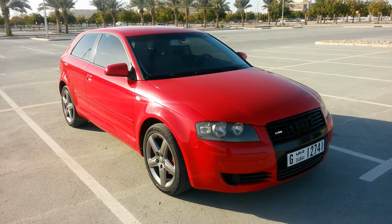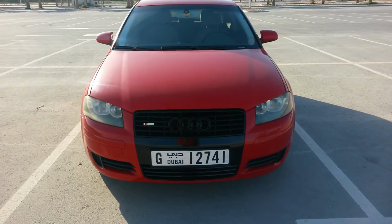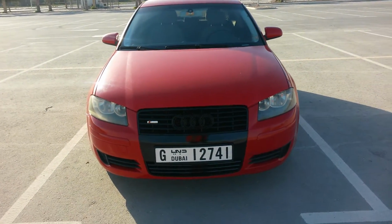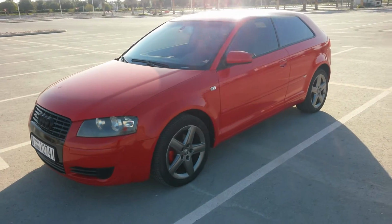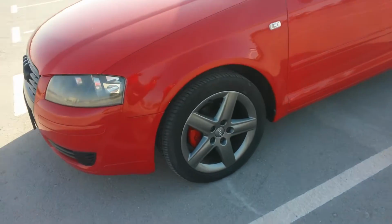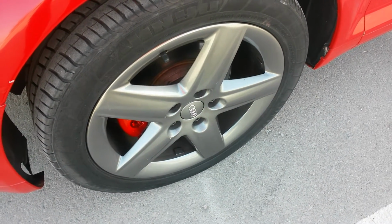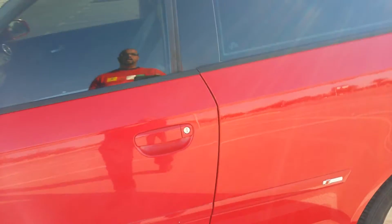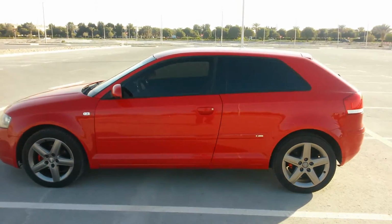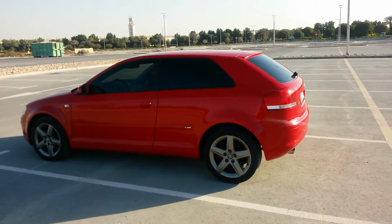As you can see, presented in the gleaming red metallic with the black gloss grille and the S-line badges, giving it a more distinctive little look. Those gorgeous 17-inch Audi alloys in gunmetal grey with the red calipers behind it, setting off the vehicle nicely. Again, very straight, clean lines, S-line badges throughout, and that wonderful shape that's grown ever so popular here with the Audi cars.